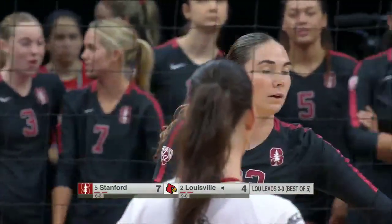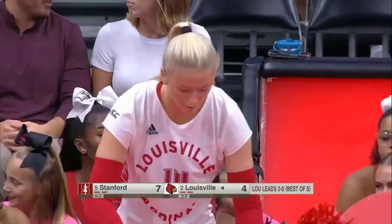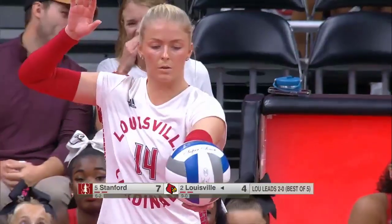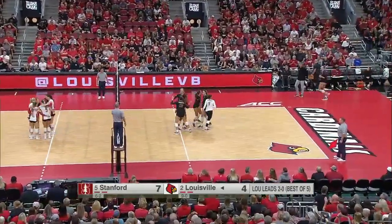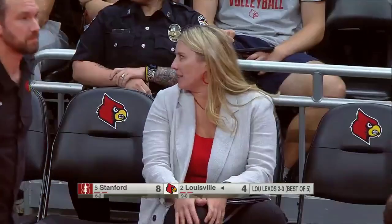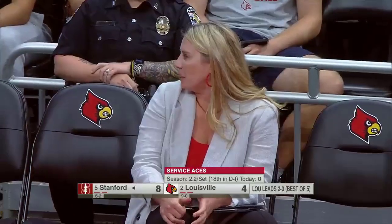If you're just joining us, Louisville undefeated at 9-0, ranked number 2 in the country. Stanford at number 5 at 6-2, coming off a loss on Tuesday night to Nebraska, where Louisville was taking down Kentucky 3-0. 10th service error here for De Beer and the Louisville Cardinals. Louisville won the opening set 25-22 and won the second 25-20 and has been much the superior in the ball control phase, both in serve reception and in block defense.